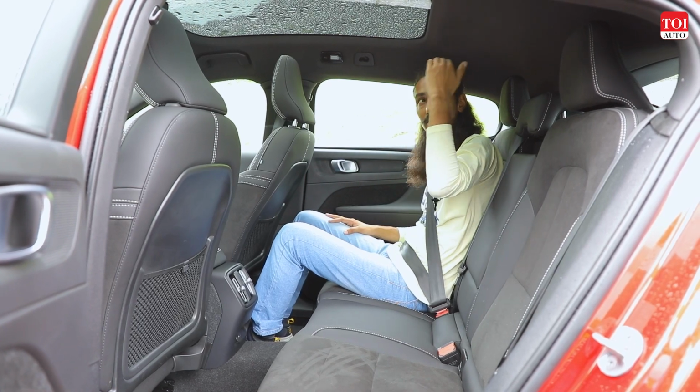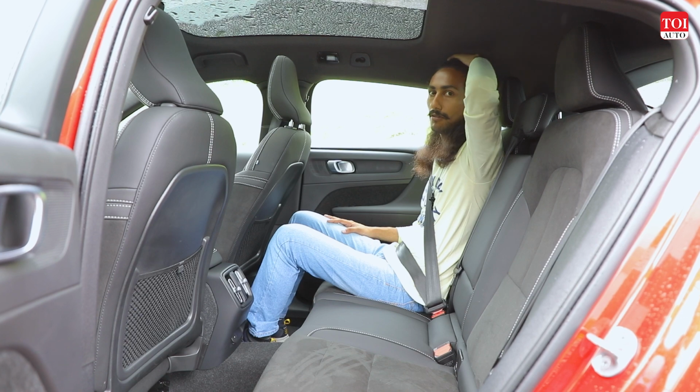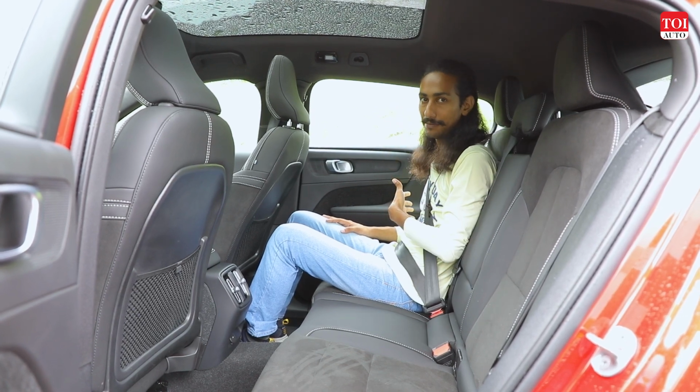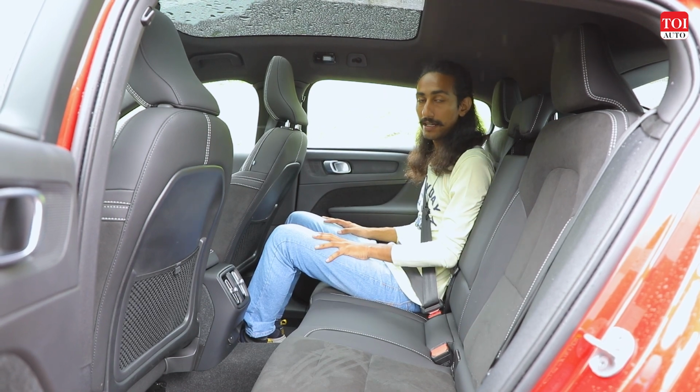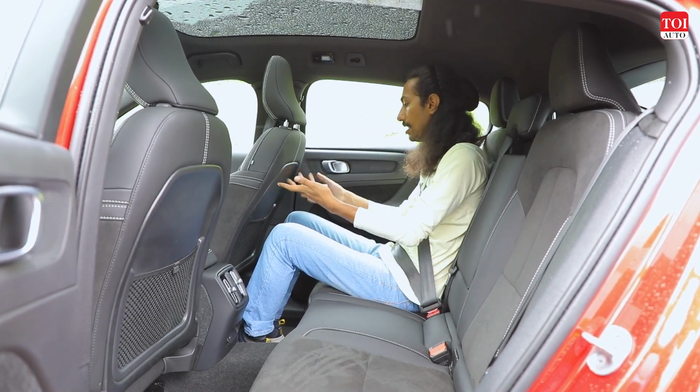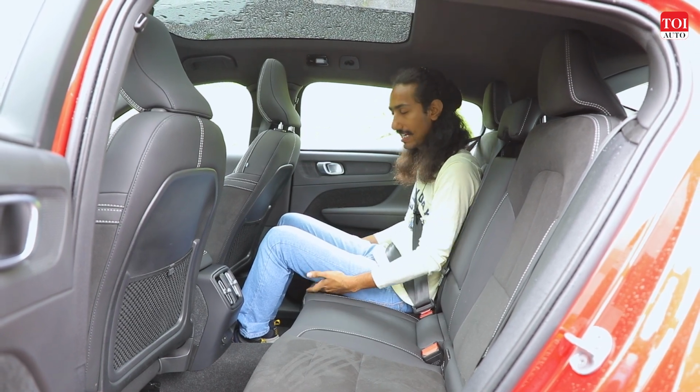Surprisingly though, even after having a sloping roofline, there seems to be a decent amount of headroom, considering I am 6 feet tall. If you are a little shorter than me, then again this will be plenty for you, so that way it's fine. The knee room is plenty, leg room is good, but hardly any under thigh support.